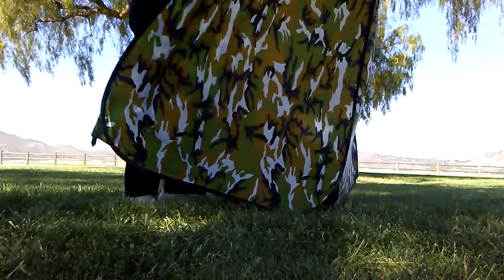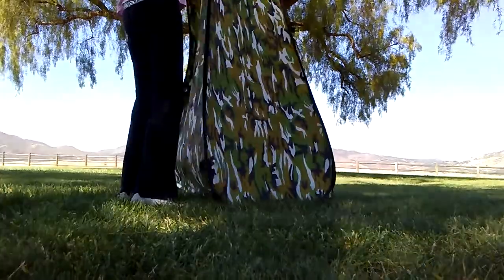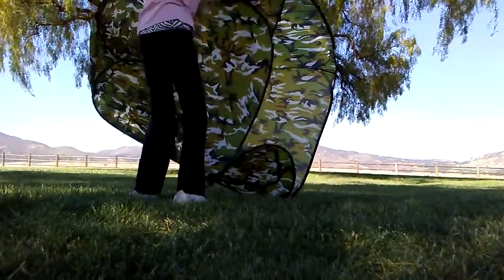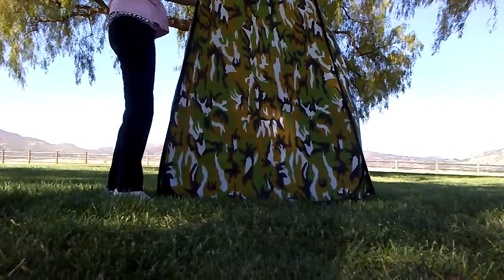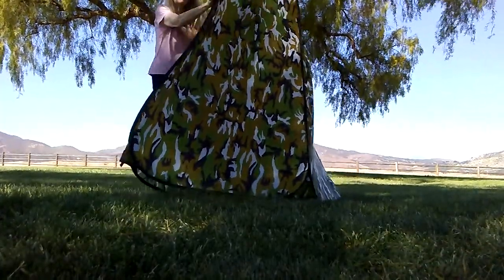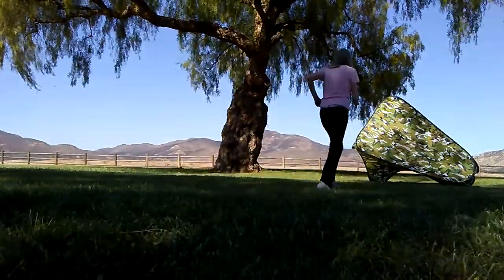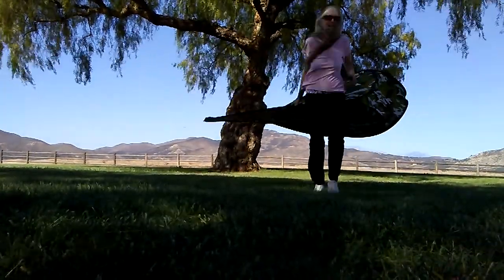Okay guys, so what is wrong with this? It's supposed to be a shower tent. But I can't figure out why it won't stand up. Okay, all the wind in there. Now it stands up. It stands up just fine at my house, in my living room. But for some reason, out here in the wind, this is what it does. I think it'll make a good kite.